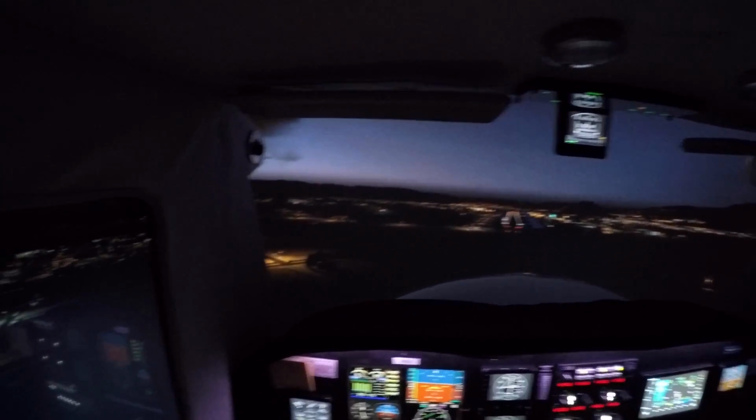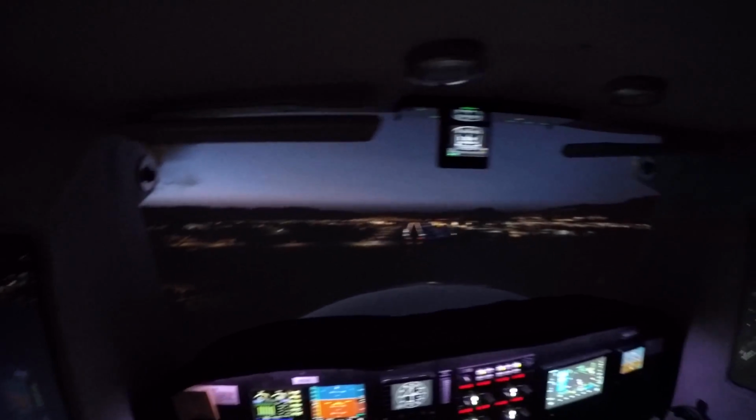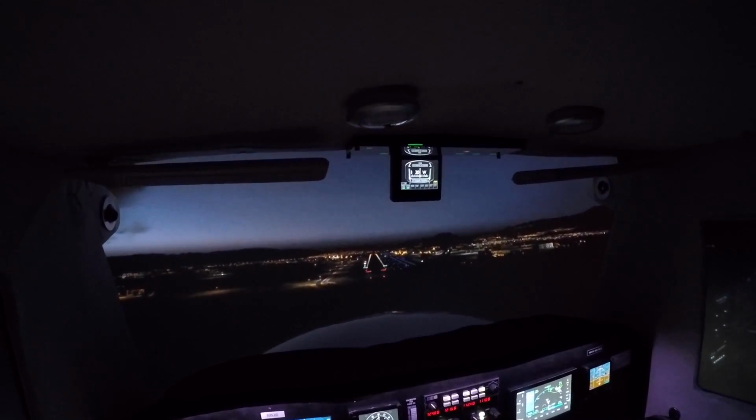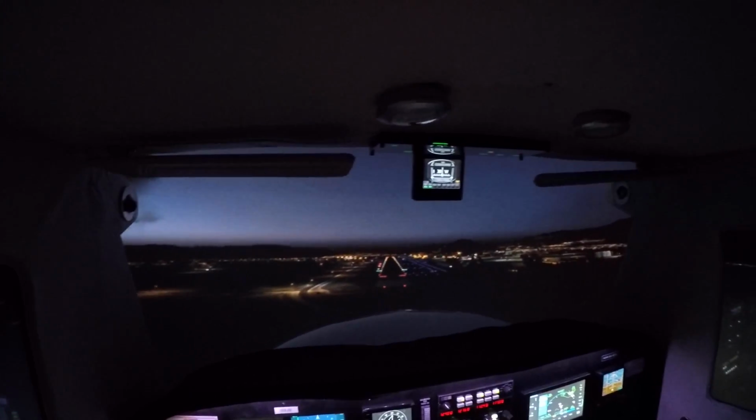Santa Maria Tower, Cherokee 5673 Sierra, 10 miles north, full stop landing with information Uniform. 5673 Sierra, Santa Maria Tower, good evening, right downwind, runway 30, report midfield.